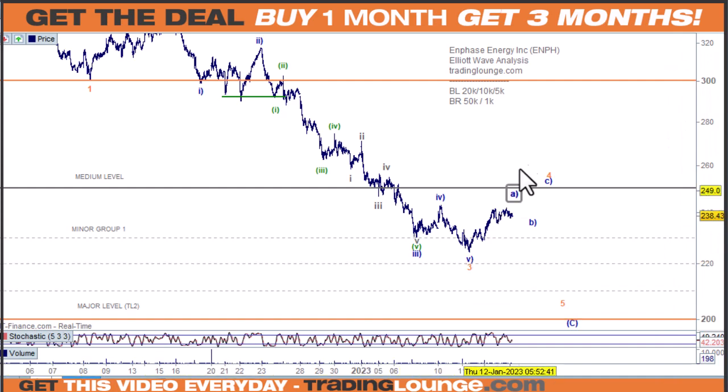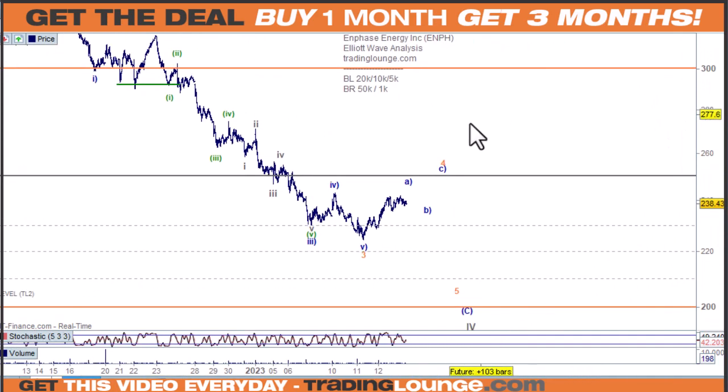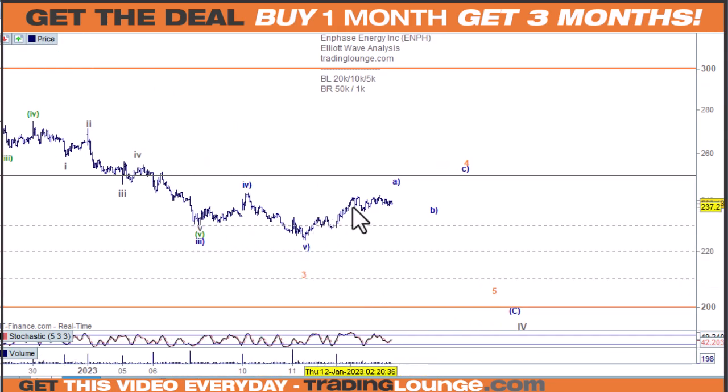So that's that. Enphase here, we talked about this in two ways yesterday. We talked about it having wave 5 in, and we also talked about it having this as wave 1 and going back for wave 2 and then coming down further. Both were valid. I couldn't really tell which is which at that point, but now we can see that we've got 1, 2, 3, 4, 5 here.